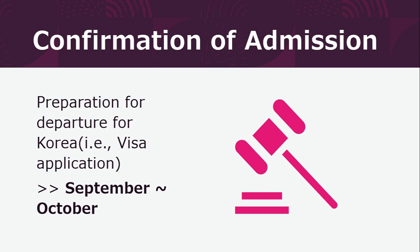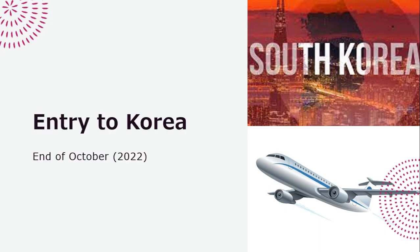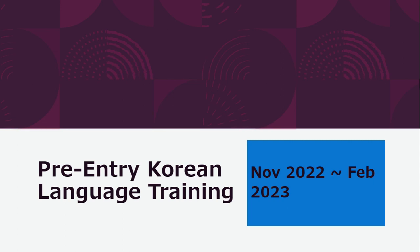So this process will be in September and October, that confirmation, and then you need the visa application, and then they will provide you an air ticket, right? I have provided you all the information about this scholarship, so they are giving you the air ticket as well. Now you will fly to Korea from a nearby airport, and they will provide you an economy class air ticket, and you can enter South Korea in the very last week of October. For example, if you are applying in 2022, then you will enter at the end of October 2022.